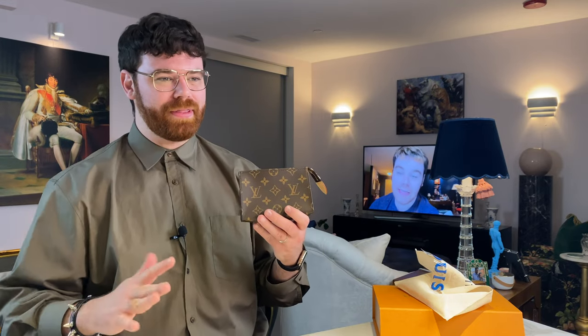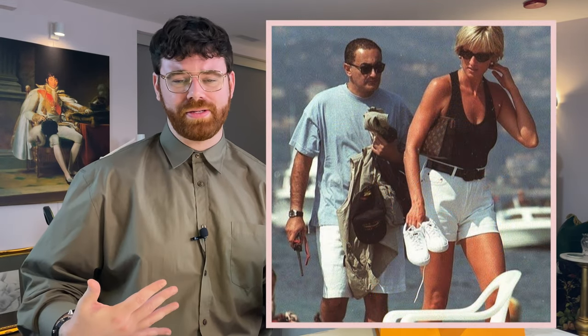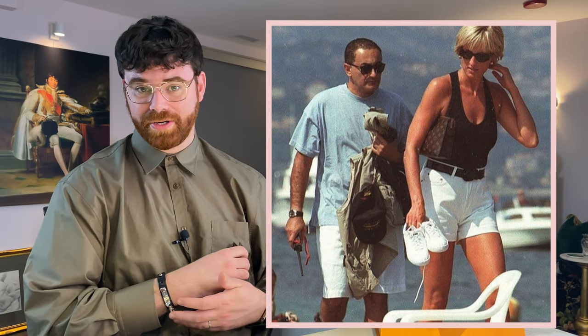So the Poche Toilette comes in three sizes. You have 15, which is my favorite size, 19, and size 26. Now size 26 was famously carried by Princess Diana on Dodi Fayed's super yacht way back in the day with a very chic black bathing suit, white shorts, and then just the pouch underneath her arm. And it was a look, it's a vibe, quite honestly. I mean, everything she wore was a vibe.